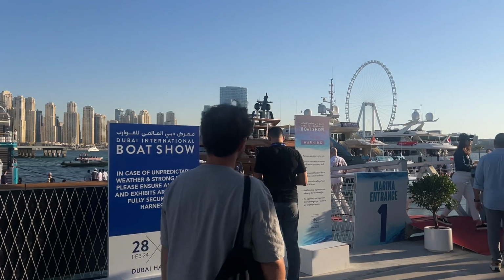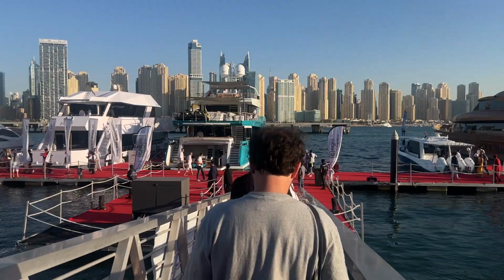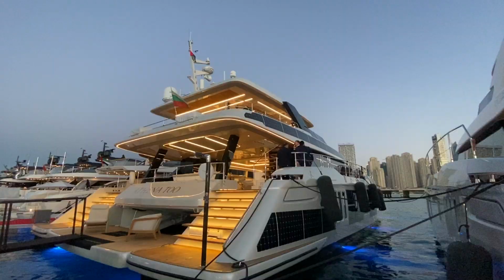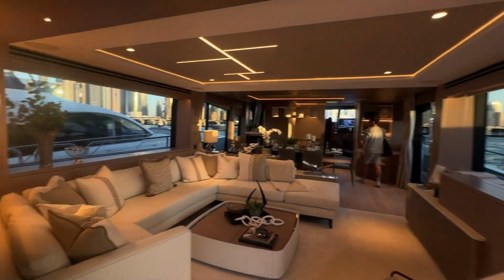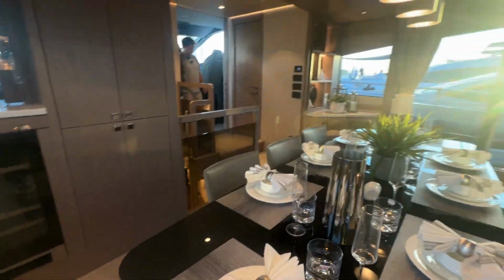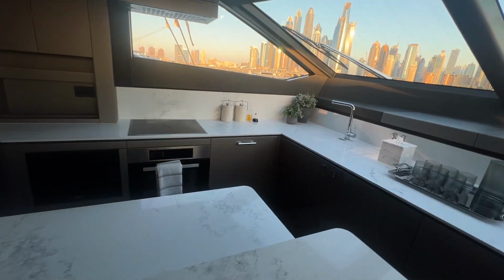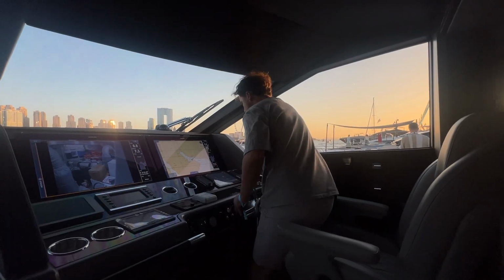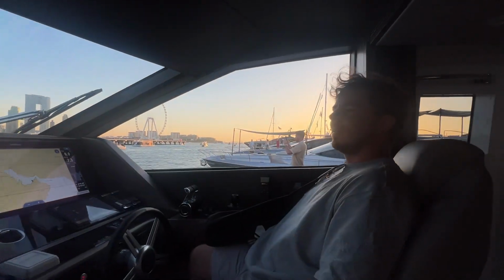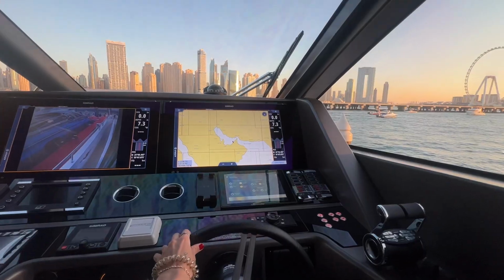But the real stars of the show, the superyachts. We got exclusive access to some of the jaw-droppingly luxurious yachts on the planet. Just imagine some floating mansions, but even more lavish. Now let's talk about one of the crown jewels of the show, the Sunseeker 88. Luckily we got an exclusive tour of this beautiful yacht.